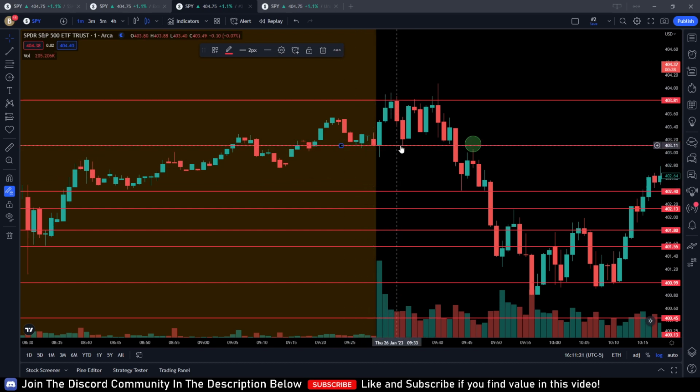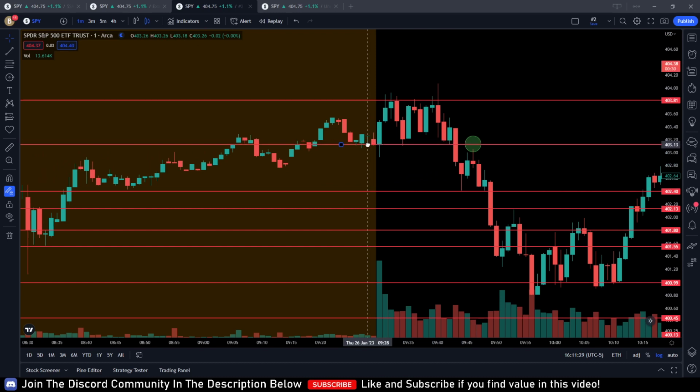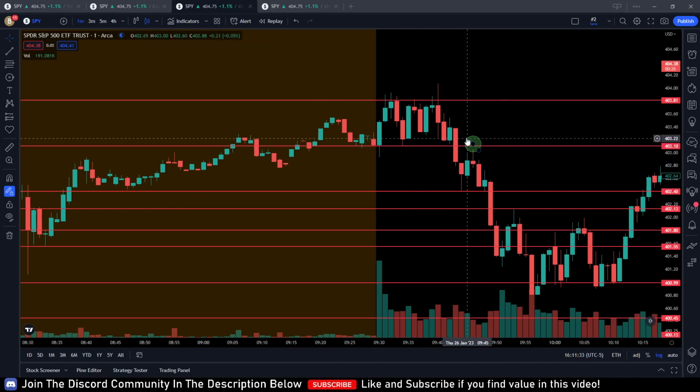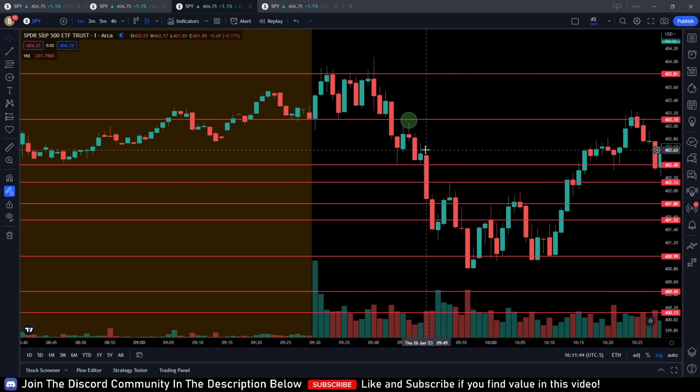We have 1, 2, 3, 4. With this one, we only have 1, 2. This kind of goes away because this is way above where this support happened. So we have that support right there, all right? We break down, we retest, nice put entry right over here on that candle while it was going up, okay? We go down, nothing's happening over here, 1 candle pullbacks. I don't take any of this, okay?